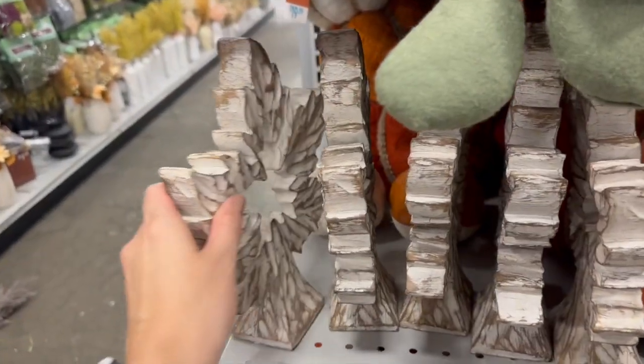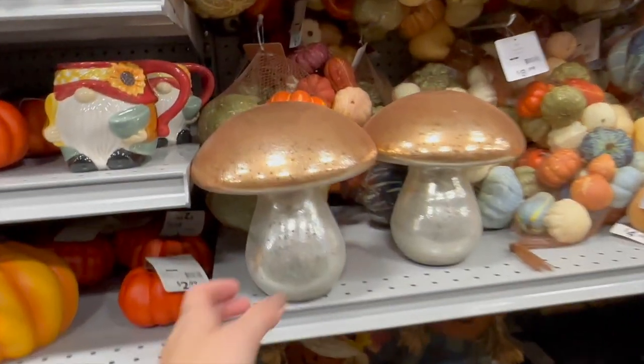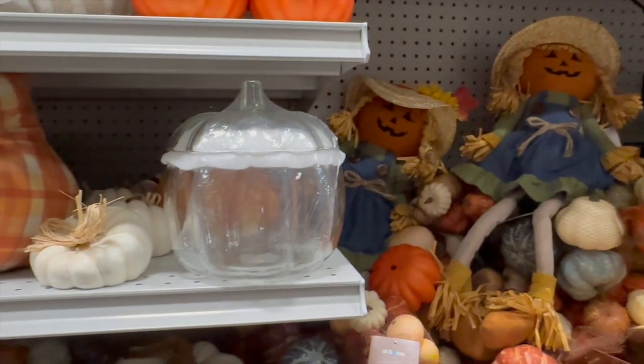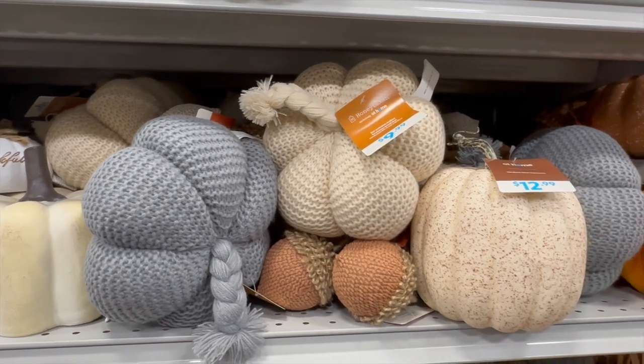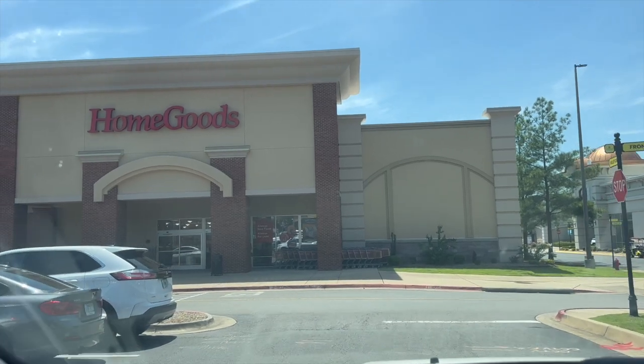That would be so cute in a coffee bar, and I thought that leaf would look so cute on some floating shelves or maybe just sitting around somewhere. This mushroom is adorable. I thought that glass pumpkin was really pretty for K-cups, and then they also had these really pretty knitted pumpkins with the braided stems. I loved those. But now we are moving on to Home Goods.